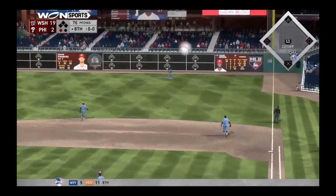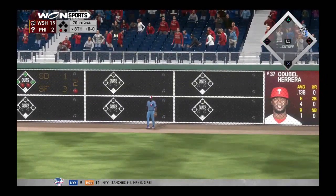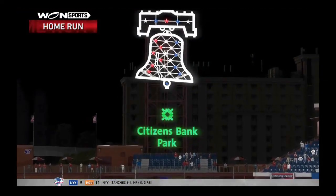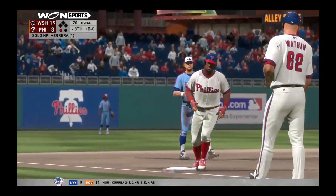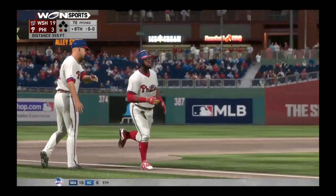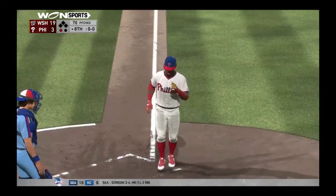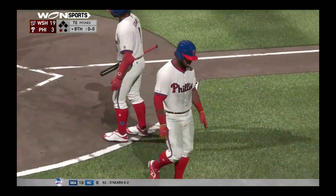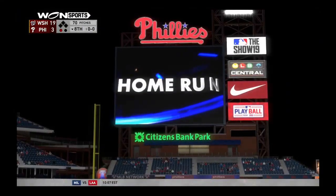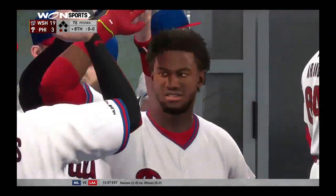Now that one's ticketed to right field. Guerrero will give it a look, and that ball is gone. Back to back for the Phillies, and it's now a 19-3 Expos lead. And for Herrera, that's his first home run of the year. The third home run hit by the Phillies. The third hit by the Phillies. And now it's a 19-3 ball game. And Herrera going into the dugout getting a glad hand reception. Well deserved.